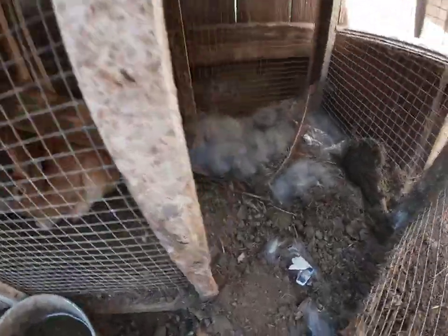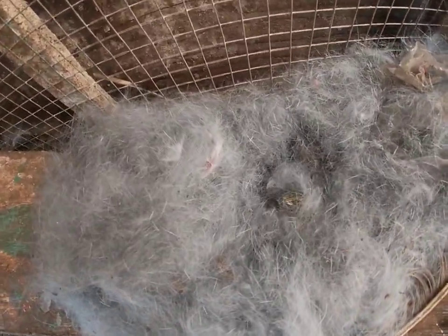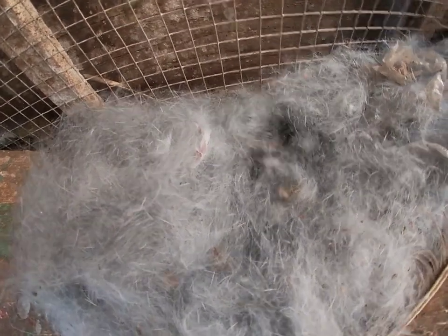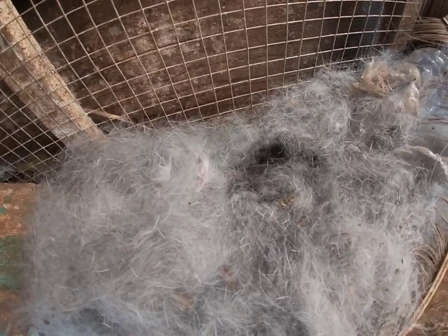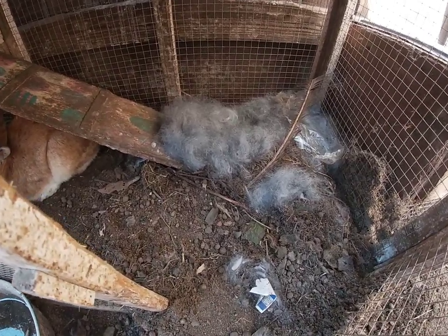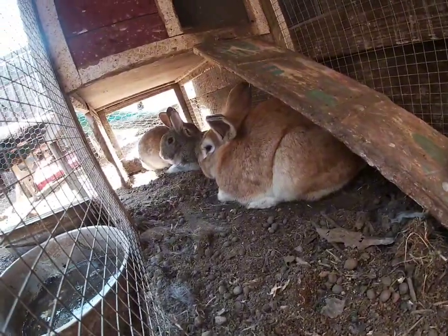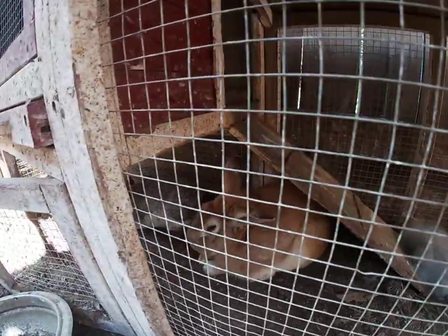this rabbit actually had her babies here. And we can actually see them in there. I don't know how many there is, but pretty sure there's about maybe 4 to 6 bunnies. And there's the rabbits, all three of them, 2 females, 1 male. They're actually getting along, so I've left them in there.